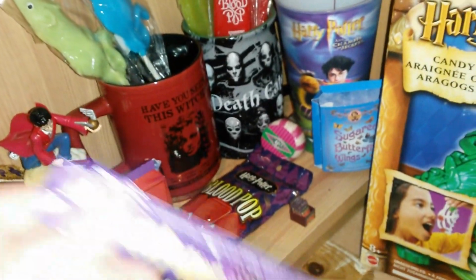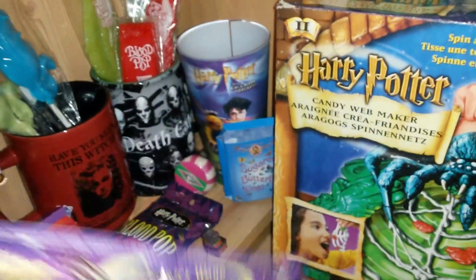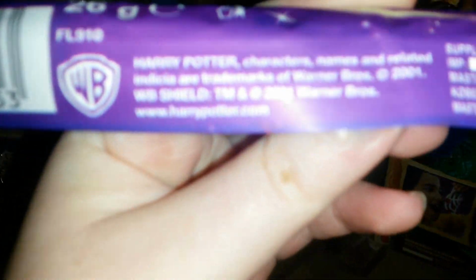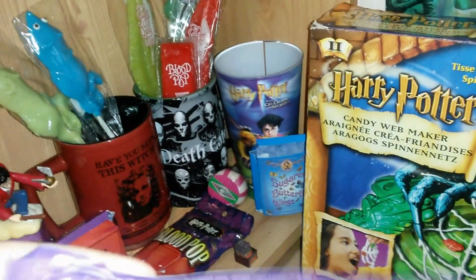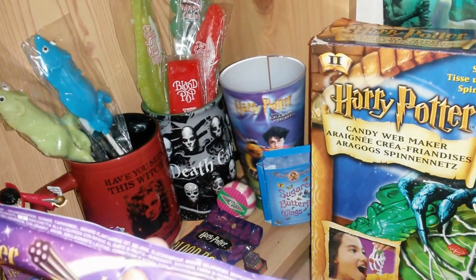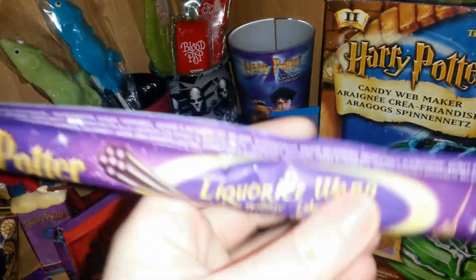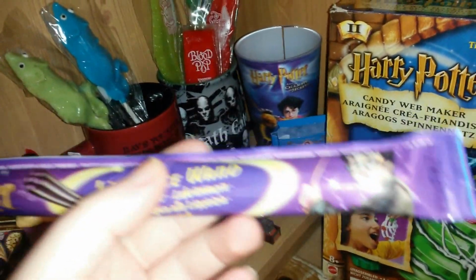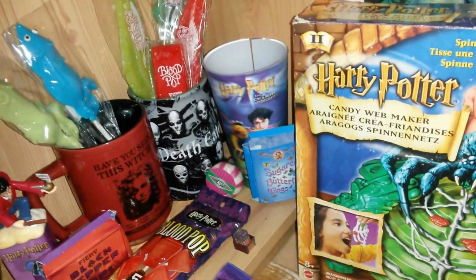The next thing is another old thing, which is a Harry Potter licorice wand, and I don't think this is British. I think this came from somewhere else, but I cannot for the life of me remember. But this actually says 2001. So that's how old this is. It says Holland on the packaging. So I can't remember seeing this when I was a kid. But it's a licorice wand. It is still in there intact. It's broken in half and it kind of feels alright actually for its age. It's not crumbling or anything. So that's a licorice wand. 2001. I think that's definitely the oldest sweet I have.